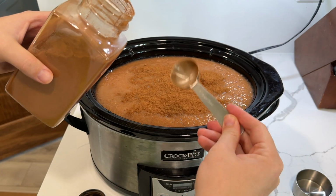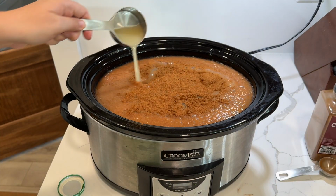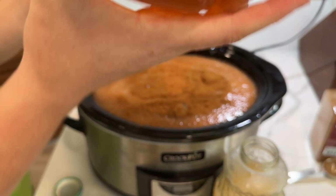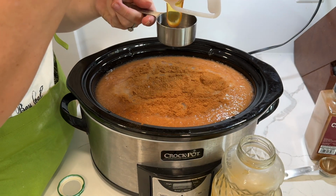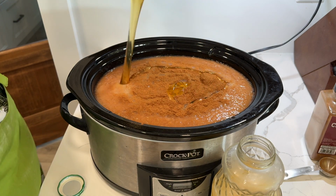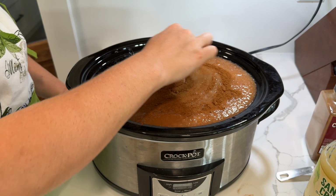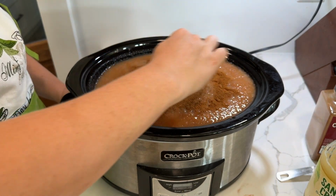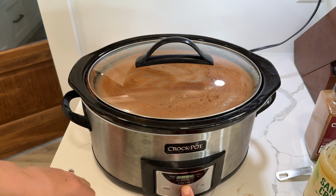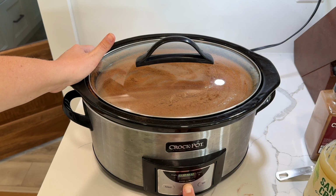Yeah, let's actually just do 1 tablespoon of cinnamon, 1/3 a cup of lemon juice, and 1/3 a cup of honey. And I'm gonna cook it on low, stirring every hour or so. It'll probably take quite a while to cook down.